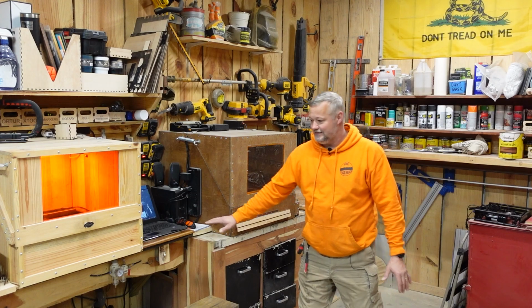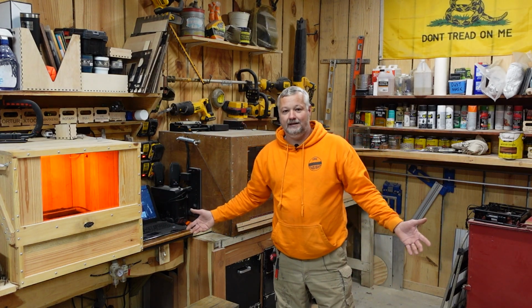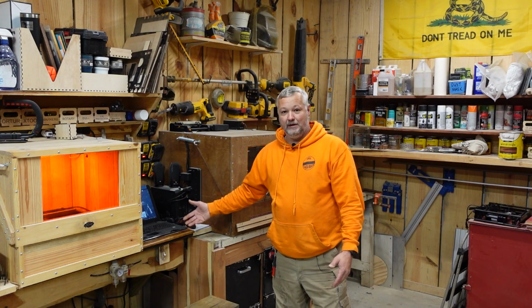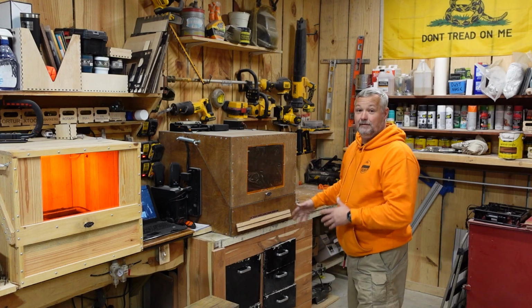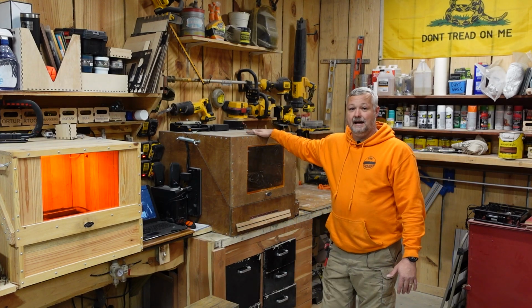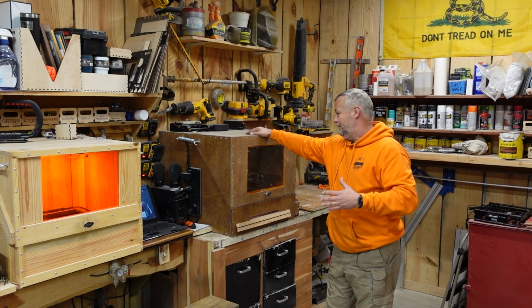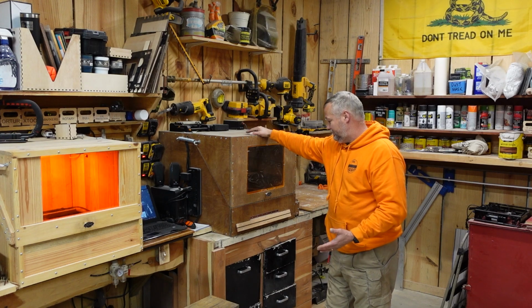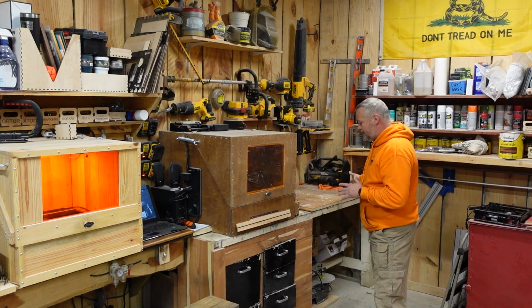I'm going to try to leave this little bench alone because it works, and let's face it, I don't want to tear the whole shop apart and have to rebuild it. So I'm just going to start where this table is. I'm going to demo all that and get it out of here. I've got a buddy of mine who's going to be taking custody of the other enclosure, and we'll be getting it over to his house sometime in the next week or two maybe. And I'm going to be building my new enclosure here.